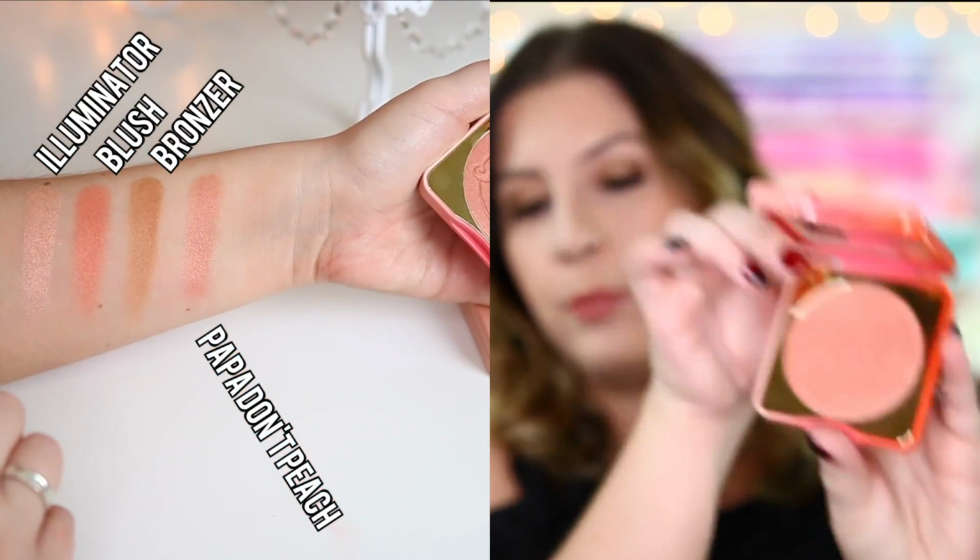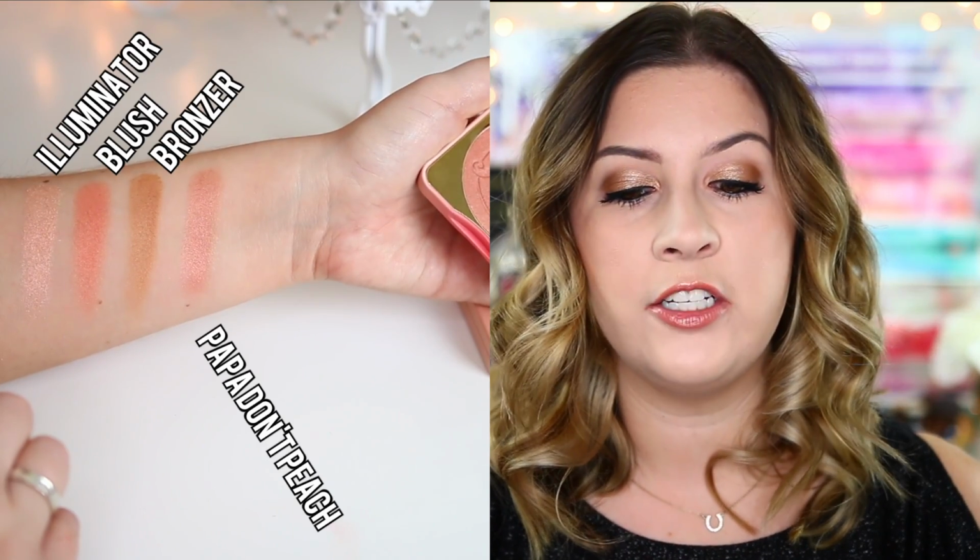It's really, really pretty. So it says it's a brightening blush that is infused with the peach fragrance. Again, I do think this one's a little bit stronger than the Illuminator palette. All of them have a very artificial peach scent to them. To me, they smell like sweet tarts, which I don't mind. I like sweet tarts, but the scent does, again, stay on your face, and you can kind of get a whiff of it throughout the day.